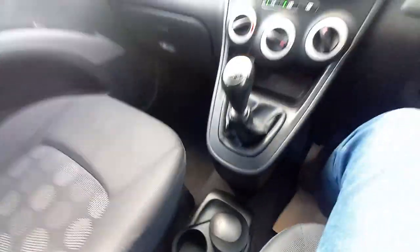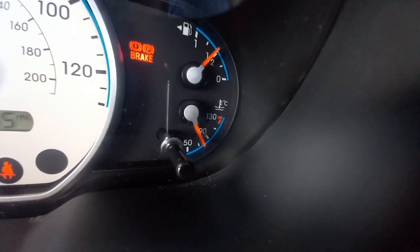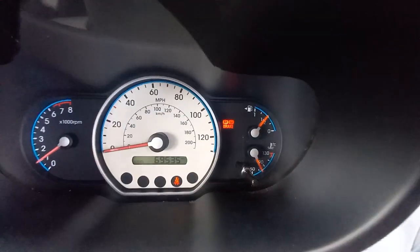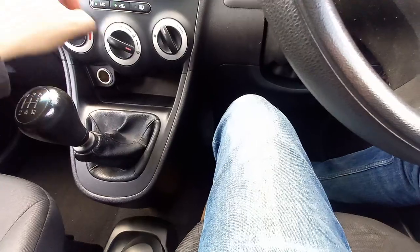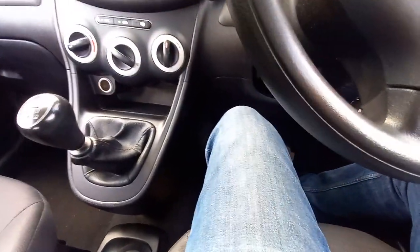What else have we got? So that is about it in here. So we've got half a tank of fuel. The temperature's nice at below the halfway mark. We've had this engine running for about 25 minutes now, when I've been taking the photos and doing this video, so the engine's nice and warm, so it's not overheating, etc. Air conditioning, and then what else have we got here? Let me put the air conditioning on here so I can.